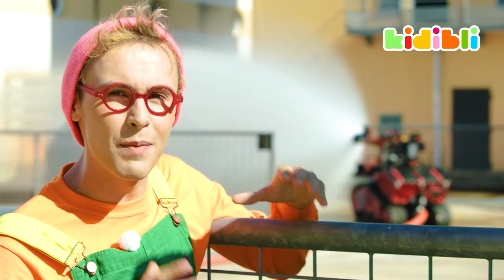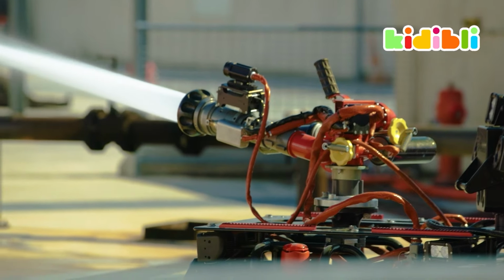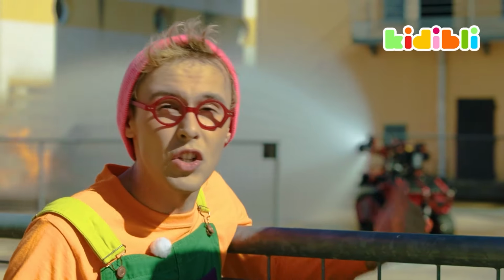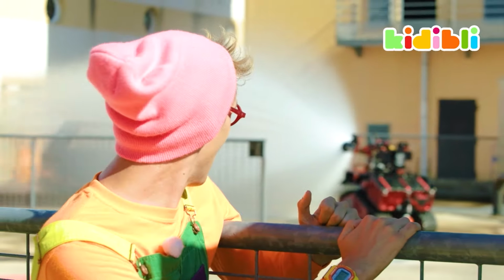Usually the Colossus will be sent on a fire when they suspect that an explosion could occur. So as to not take any risk and not risk a firefighter's life, they will send in the Colossus, who is able to shoot more than 2,000 liters of water a minute. That's a lot of water. Wow!